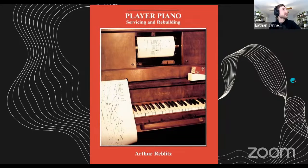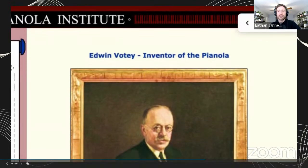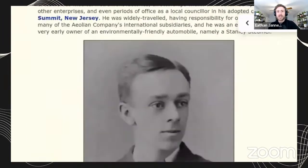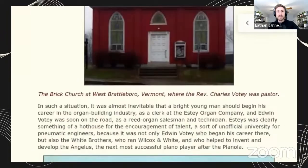In this slide, what I'm going to do is scroll through a web page, which you can go visit. This is pianola.org/fact sheet/Bodhi.cfm. That's a complicated link. I'll put that in the chat. But let's get a little bit of history here.